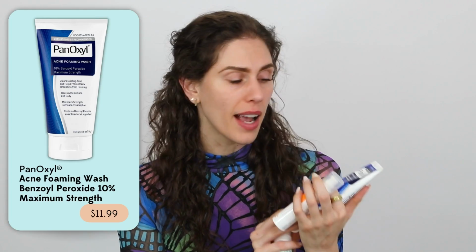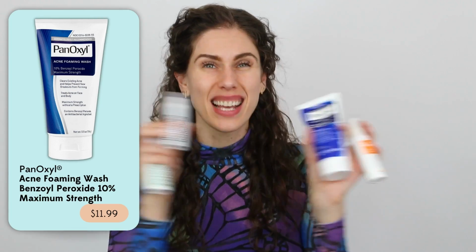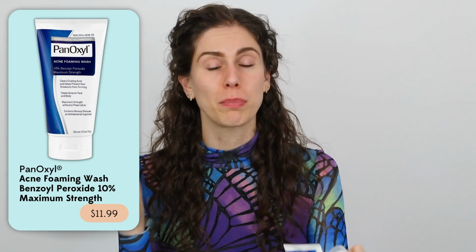I cannot, but that is what it is. But overall, do avoid mixing really harsh actives. For example, if you're using a retinoid to get rid of acne, Panoxyl is amazing. But this benzoyl peroxide at 10%, this is really drying, and mixing this with a retinoid, starting both at the same time could be really irritating.